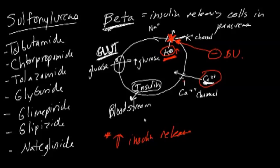That's your take home: they're going to inhibit this potassium channel. So they're going to increase insulin release by inhibiting the potassium channel. Inhibiting the potassium channel is going to increase the depolarization. Depolarization will cause the calcium influx, causing insulin release. Big point to remember.